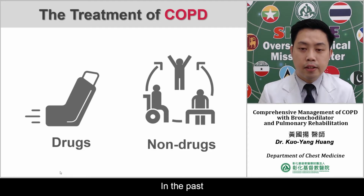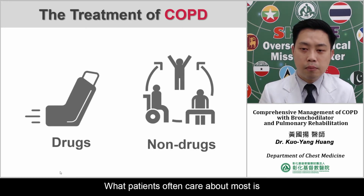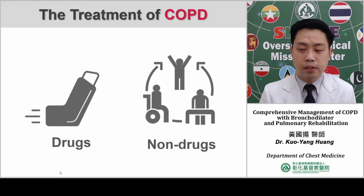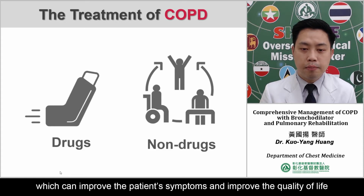In the past, we have always focused on the drug treatment of COPD. What patients often care about most is, is there a better or new drug that can have a better effect? However, for COPD patients, in addition to drug treatment, we have a very simple method of pulmonary rehabilitation coupled with non-drug treatment, which can improve the patient's symptoms and improve the quality of life.